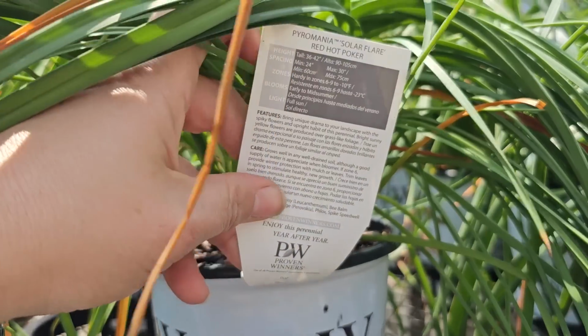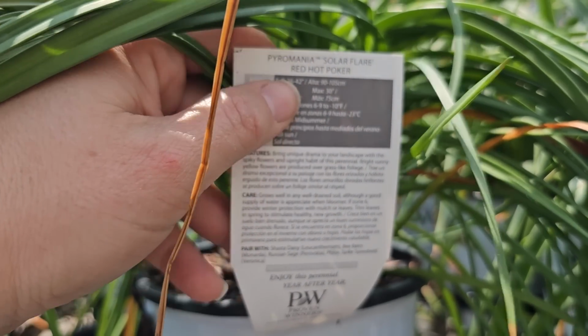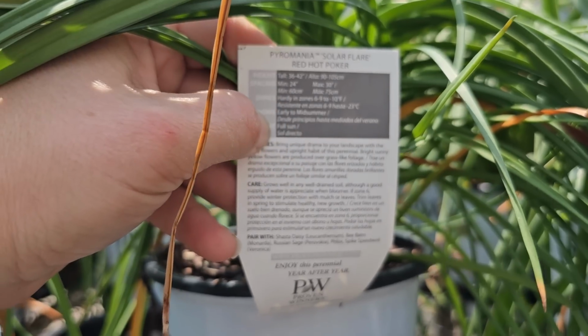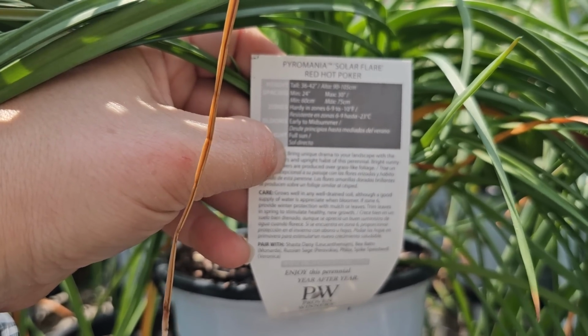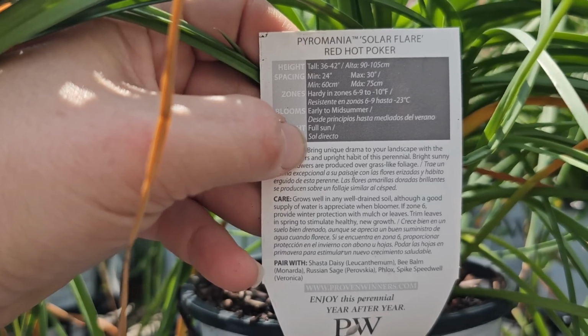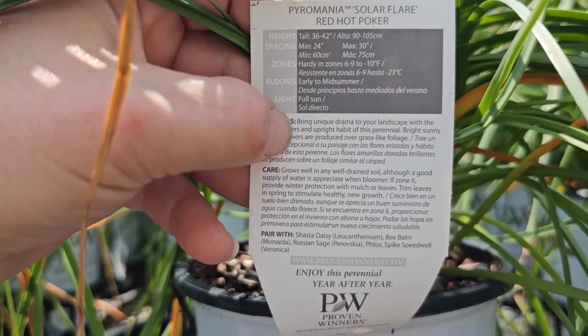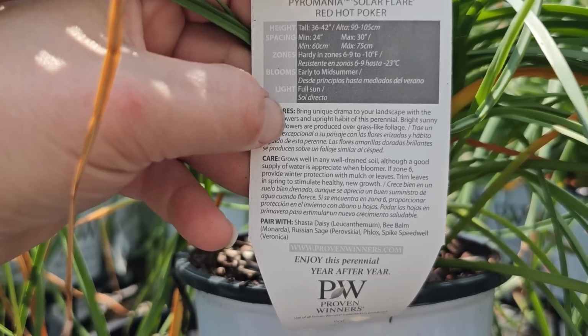Full sun, and it gets to be 36 to 42 inches in height. Always taller when the bloom stalks are up, and it needs 24-inch spacing. It is hardy in zones 6 through 9 or down to negative 10 degrees Fahrenheit. So very hardy, and they bloom early to mid-summer.